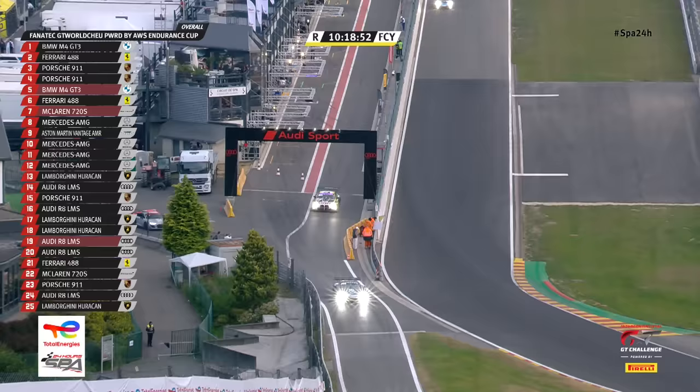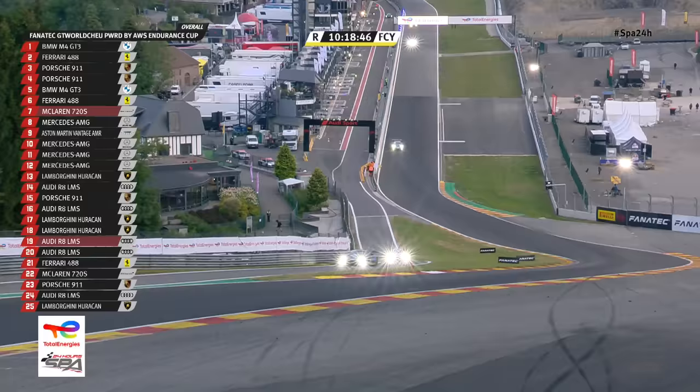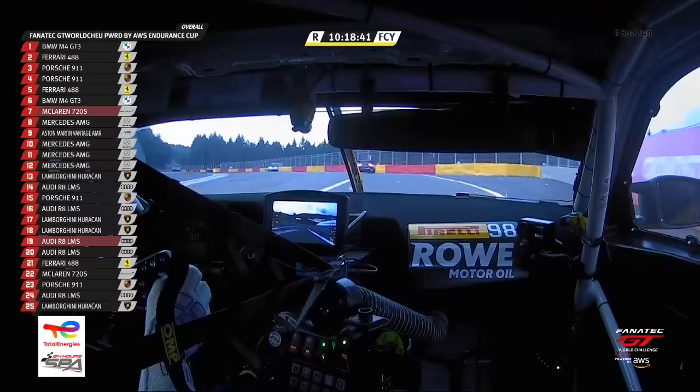Right. The figure I threw at you was 4 minutes and 9 seconds for the technical stop for the 88 Mercedes. 4 minutes and 4 seconds, so 5 seconds gained by the 98 BMW crew. So advantage for Rover Racing.